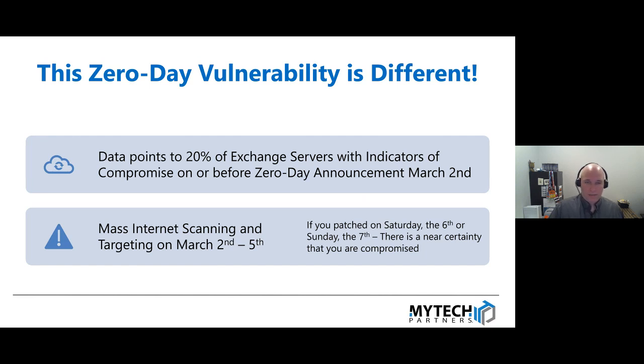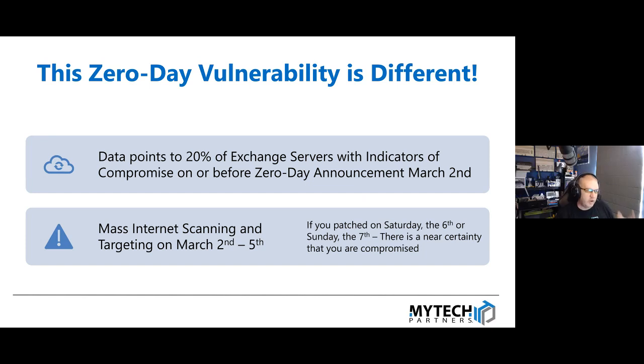In some of the early data that was released, in some Microsoft blog posts and some other articles, it was like, oh, these are very narrow and targeted attacks. And then probably we were going down the same path as y'all were that Tuesday, I think it was the second, that evening.